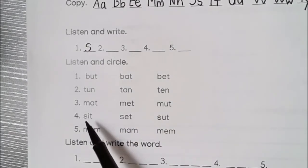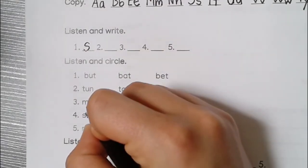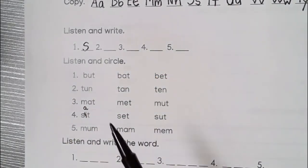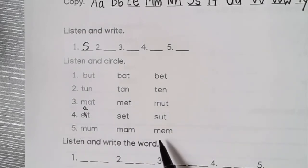Oh, this one shouldn't be here. This is an I. I is not our letter today. Let's turn it into an A. Sat, set, sut. Mum, ma'am, mem. Okay.